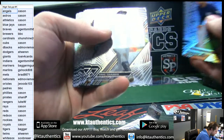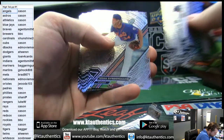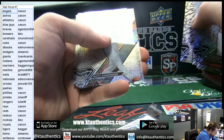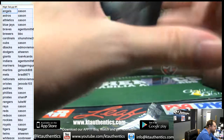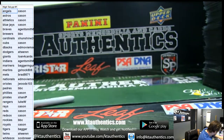All right, Cabrera, Thames, Frazier, Syndergaard, Tanaka. Bregman, Syndergaard, Goldie, Xander, Ichiro, Aledmez, Roger, Villar, Martinez, Carpenter, Kluber, Arroyo, Edmonds, Beltre, Syndergaard, Jeter, and Glasnow. We got tops, guys. We got tops.